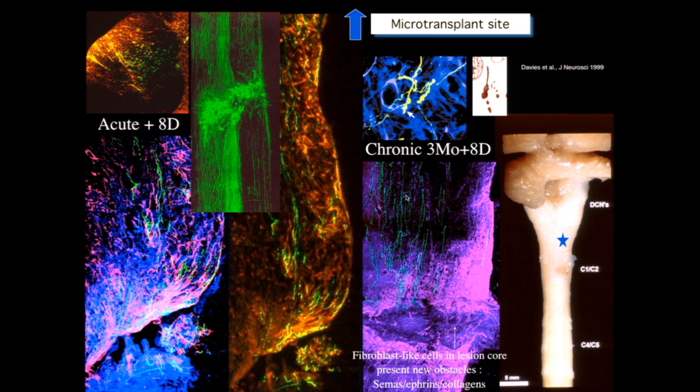You can see here, after 3 months, the axons now, plus 8 days. Why 8 days? This is mouse in rat. And eventually the rat figures out this is mouse, and the immune system just removes all the cells. But we've got about 8 days to work. We're 5 millimeters rostral to the lesion site, and so the axons have 5 days to get there, and they sit around, and you can see them getting stuck again. So they go into the lesion and get stuck.